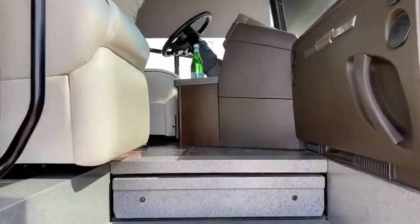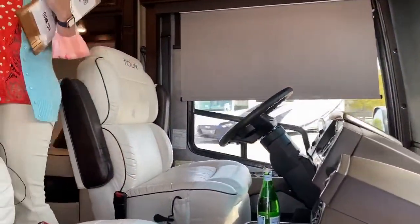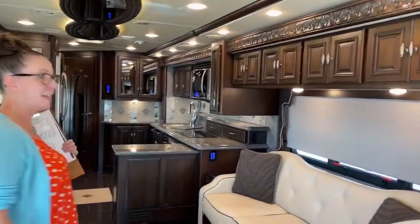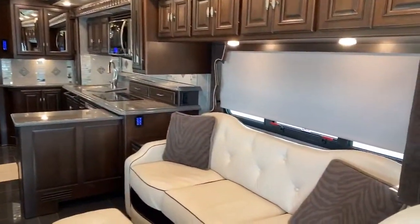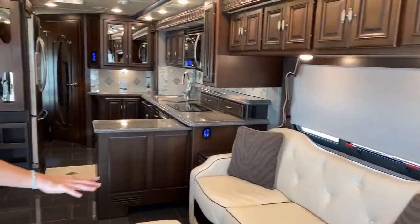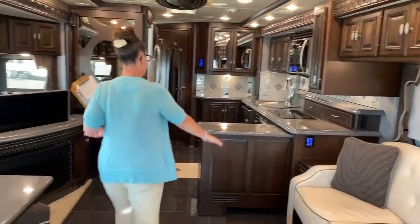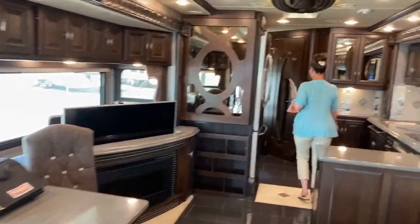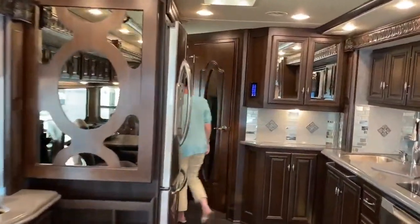So today we're going to start from inside. First and foremost, note that this coach looks like it's brand new, but it's not. It's a 2015. It just has a lot of things that are really ahead of its time. Full-size pull-out, queen-size bed, really nice island, beautiful kitchen. But let's get to that later. Let's start from the back and we'll come forward into the rest of the cabin.